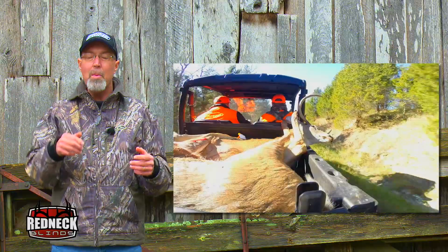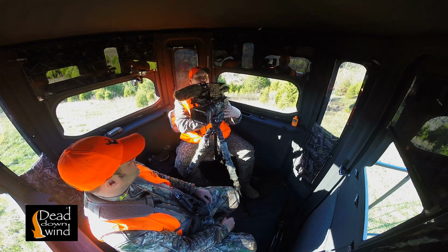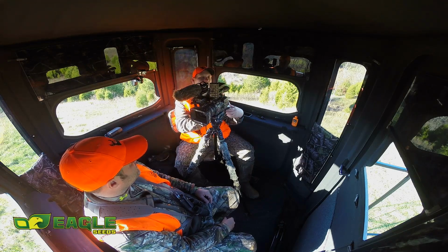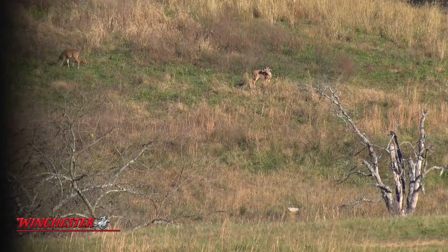Doc and Norman have their bucks, but what about Graham? With all the activity Norman had seen, Graham decides to go back to the blind they call Capitol Hill. We're back out for our evening hunt. We're sitting in the same redneck that we were this morning. We saw a lot of deer activity, so it'd be crazy to go anywhere else.